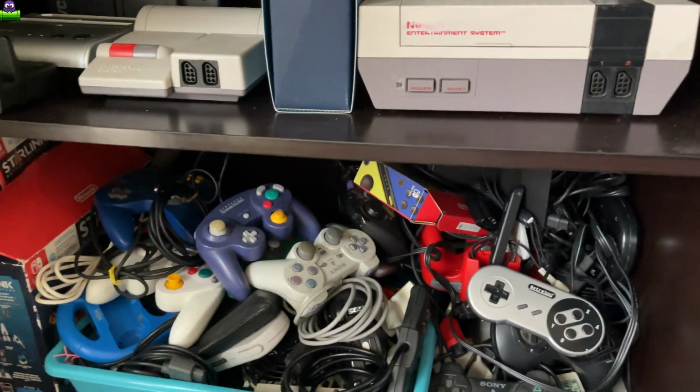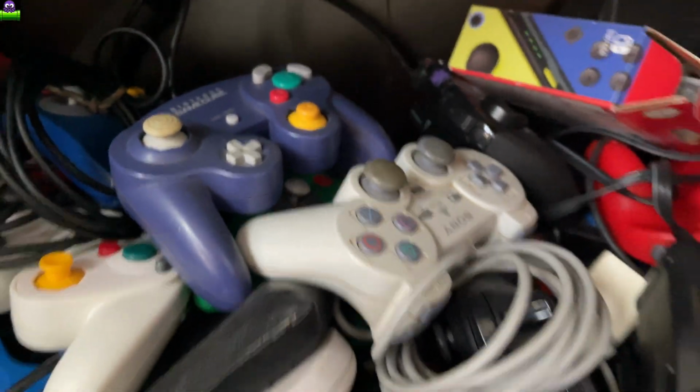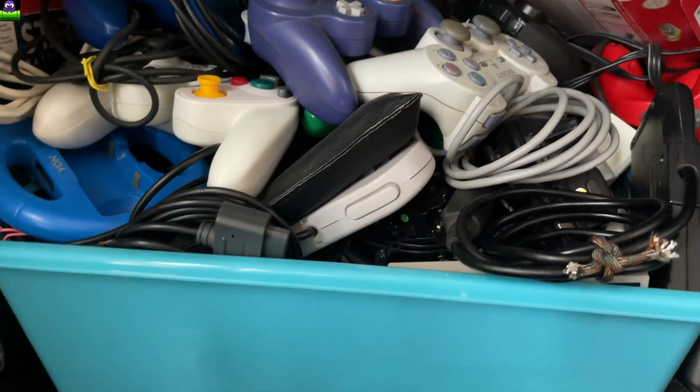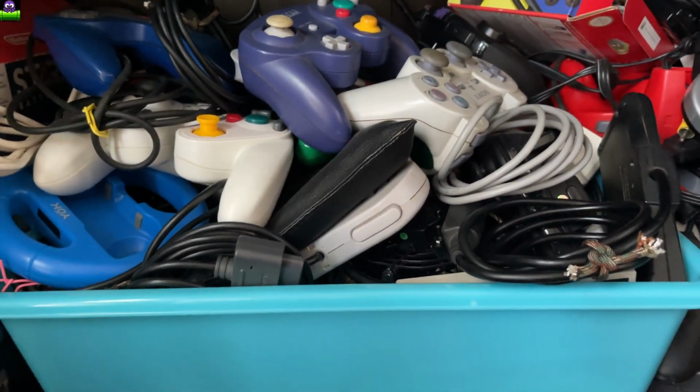So anyways, last but not least, let's talk about controllers here. I'm not sure how deep I'm going to dig into these controllers. I'm going to go through a few on the surface here and then call it quits.